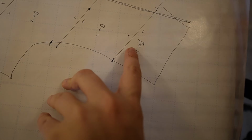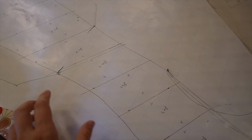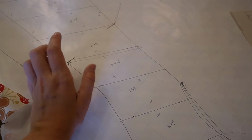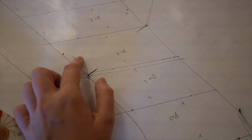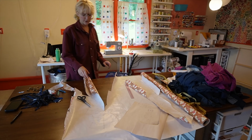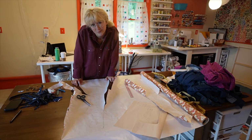Now I know where to add seam allowance on my new pattern for all of the seams that I'm throwing in. Obviously the pleat starts here and starts here, so I only add seam allowance on this side of the 7th pattern piece. You could actually just cut these out and use these as your pattern pieces, but you'd have to remember to add seam allowance when you cut your fabric.